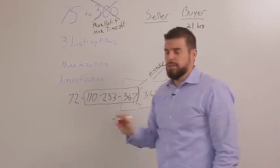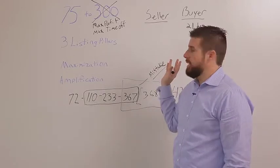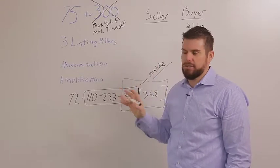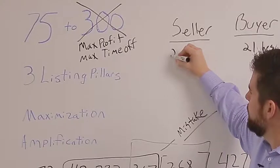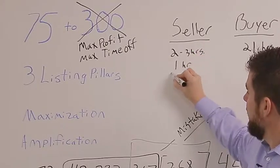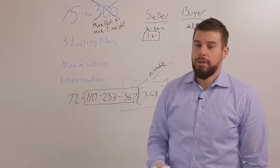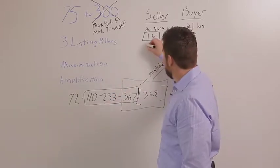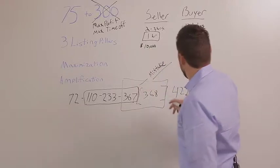And with appropriate systems in place, not any different than you'd have on the buy side, you might have a closing coordinator managing your closings. That's going to take some stuff off your plate. But you're going to spend 2 to 3 hours. I got it down to 1 hour, the time that I spent with a seller. So for 1 hour, in this market, you're talking about a $10,000 an hour job, being face to face. That's a lot.